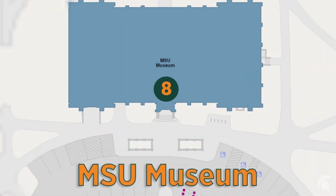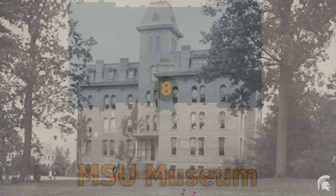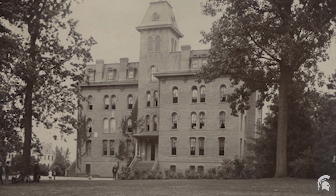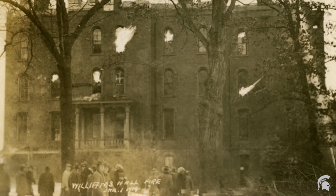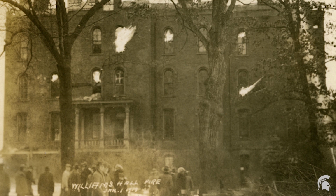Welcome to the MSU Museum. Long ago, a very different building stood in this spot, Williams Hall, which was the second dormitory on campus. It was built in 1869, but, like nearby Saints Rest, it burned down in 1919 during winter break.